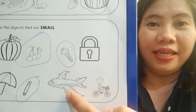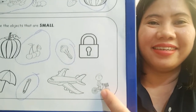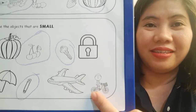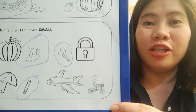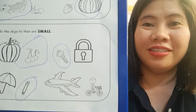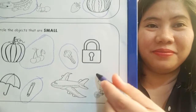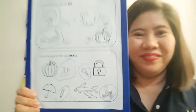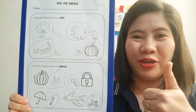Can you see an airplane and a bicycle? Which is small? Very good! The bicycle is small. Can you help Ms. Aloha to circle the bicycle? Great job! Now we know how to identify big and small. Very good!